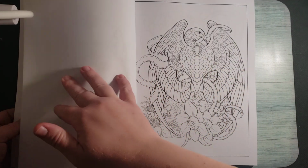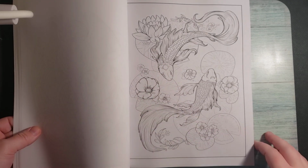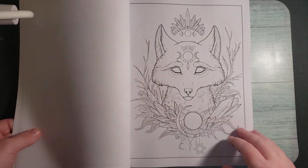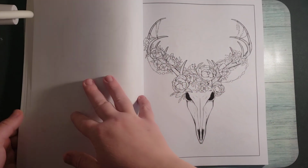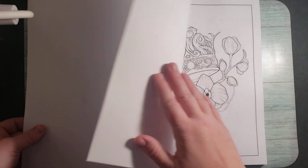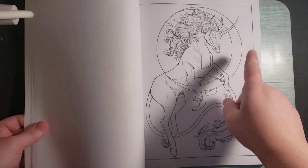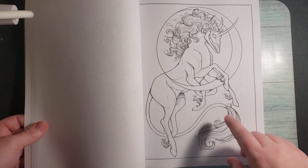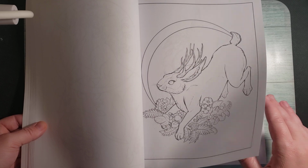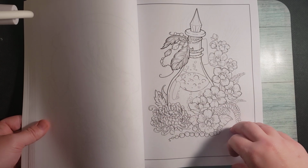It's pretty unique. I think these are like koi fish or something. Maybe not koi's. Maybe there's something else. There's a bird and it has the keys, a crown. That's a unicorn, but it looks kind of skull-like. And look how many legs we've got going. We've got legs here and we've got legs here. Kind of different. Almost like mythical creatures. Now I could definitely see myself coloring this because I like bottles like that.